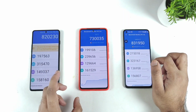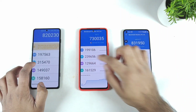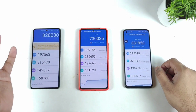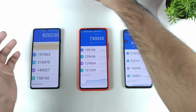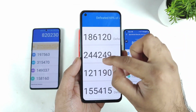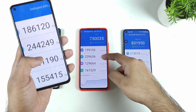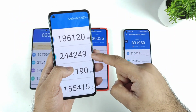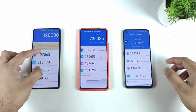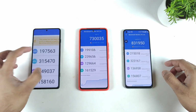But with the GPU, there's a huge difference: 315, 323 and 239. That's where the slight advantage will be there for the Dimensity processors. This is not something new I have seen before. Also in the Dimensity 1200 in the Realme X1 Max device, friends, the GPU is very powerful. It's slightly higher than the Snapdragon's GPU, as you can clearly see here. The Mali GPU is really high, and then the Adreno GPU. This is not the first time I have seen this. So that's the reason this Dimensity 8000 is going to have slightly better GPU performance. That's something you should know.